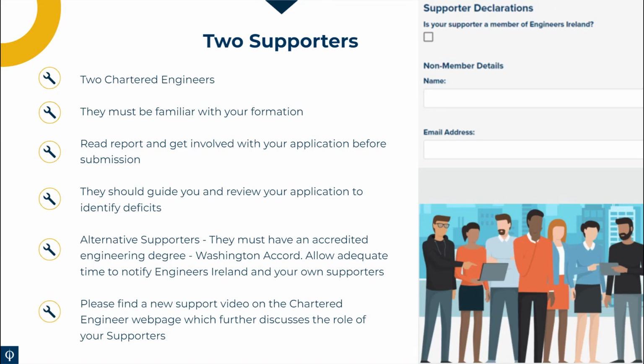So secure your supporters as one of the first things you do in the process and let them know what deadline you're going to be going for. Work closely with them from the outset. As you complete each section of the application, send that off to them for review, get them to identify deficits and offer feedback, and while they're doing that, you move on to the next section. So you're constantly chipping away at that application.